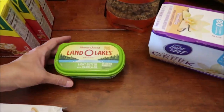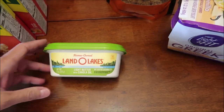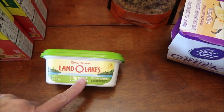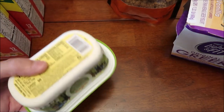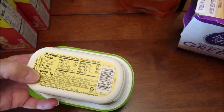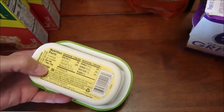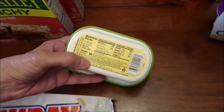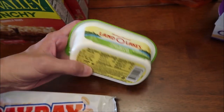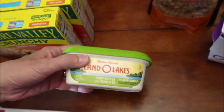The Land O'Lakes butter that we buy is finally back. I have been looking for this for literally a month. This is the kind I like to buy because it's a light and it does make a difference in calories. It's only 50 calories per tablespoon. So if you're wondering how that compares to yours, the kind you buy, go look in your refrigerator because 50 calories per tablespoon is really good. But they have changed the packaging.